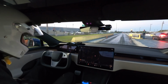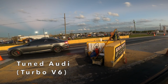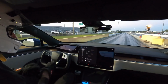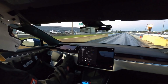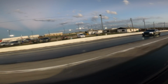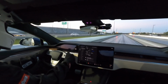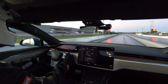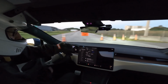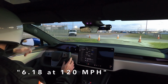All right, we're just making a warm-up pass here against this tuned Audi. We're just in plaid mode. That's all we should need. We're just making a warm-up pass basically here. Reaction. Oh, we got a good old one. Look at that. It would appear that Audi significantly treed me if I read the board right. 6.18 at 120. Just a warm-up pass, you know?